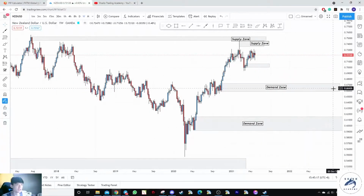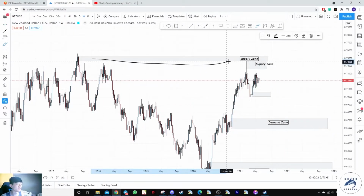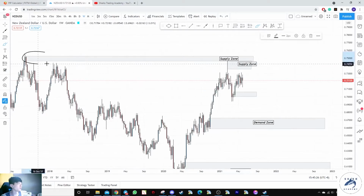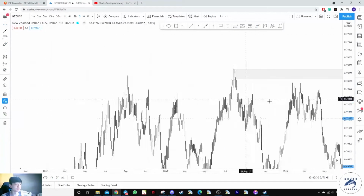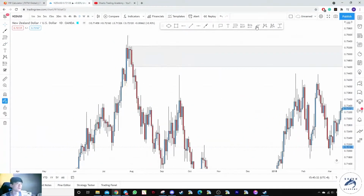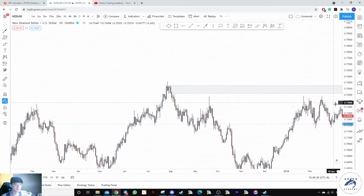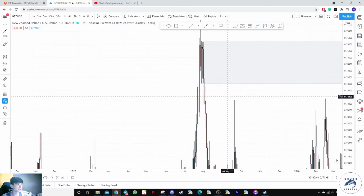So over here, we have the New Zealand dollar. You can clearly see that we have a supply zone here. Prices tap into it perfectly. So what is going on inside of here? This is a supply zone on the daily time frame. Can you see this last buy move before this sell move that broke out of structure? This wasn't mitigated yet. Can you see that we have an imbalance here as well, and this hasn't been mitigated?